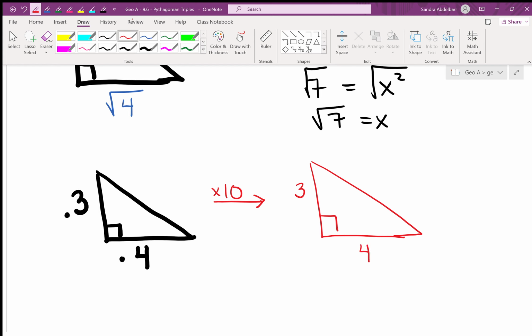Now, is this a triple? Yes. 3, 4, 5. So then to go back, what am I going to do? Divide by 10. So what is the hypotenuse here? 0.5, exactly. All right, I'm going to give you one more.